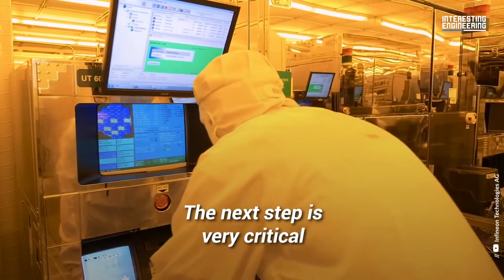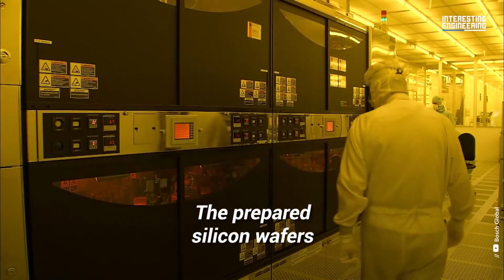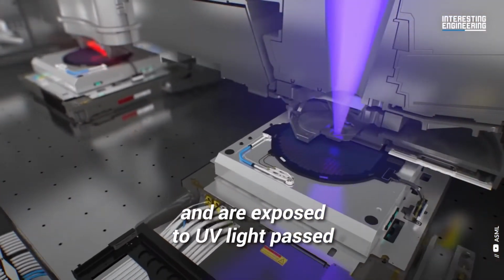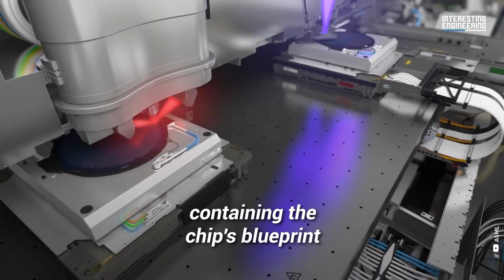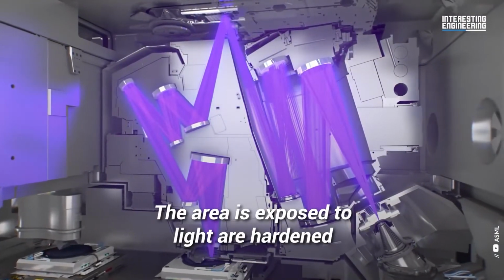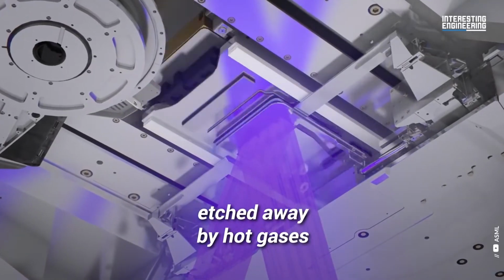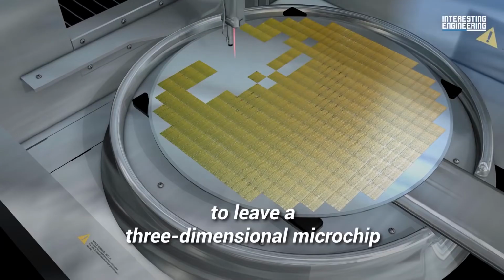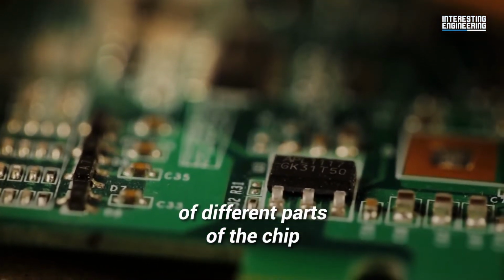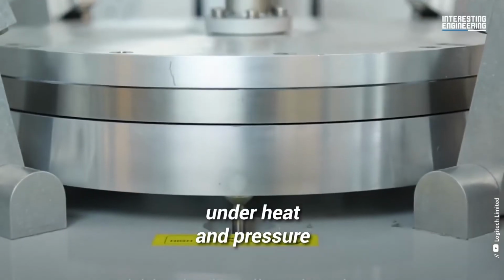The next step is very critical: exposure. The prepared silicon wafers enter a lithography machine and are exposed to UV light passed through a reticle containing the chip's blueprint. The areas exposed to light are hardened, while unexposed areas are then etched away by hot gases to leave a three-dimensional microchip. The electrical conductivity of different parts of the chip can also be altered by doping them with chemicals under heat and pressure.